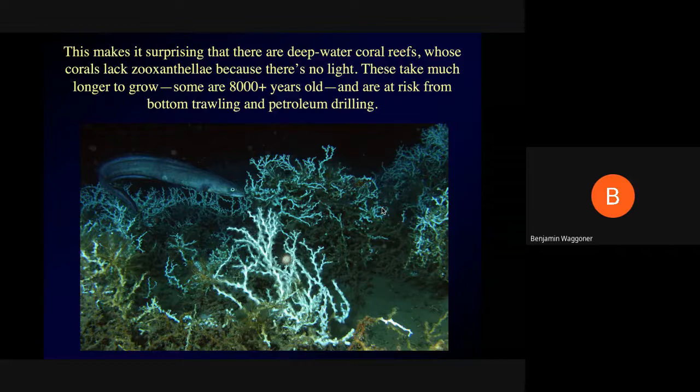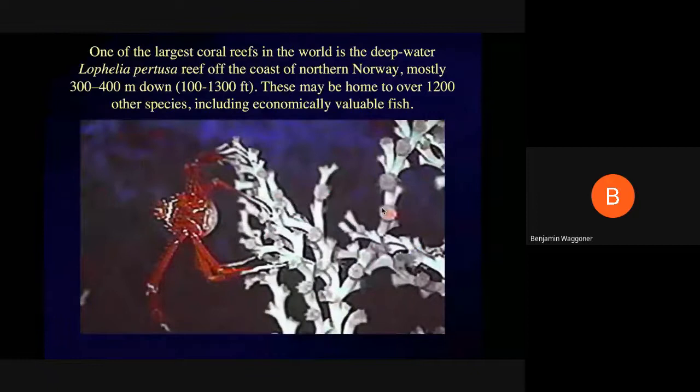Yeah, and one of the largest coral reefs in the world is a deep water reef off the coast of northern Norway, between 1,000 to 1,300 feet down, and that community can be home to over 1,200 other species. You can see a crab, that red thing over to the left, crawling over the coral surface.